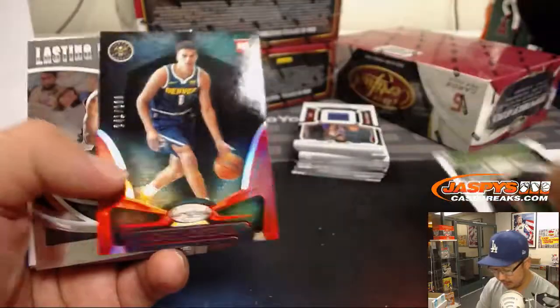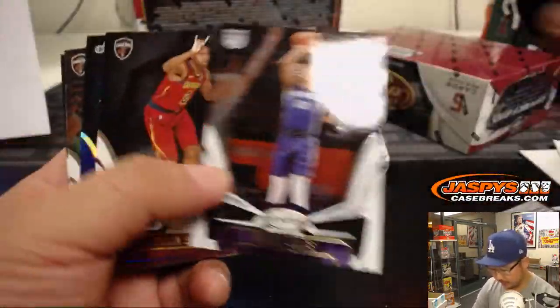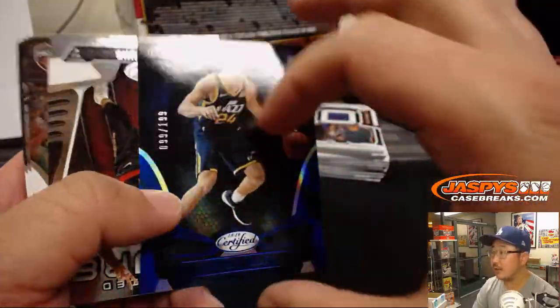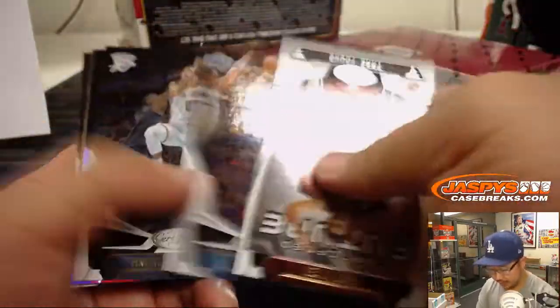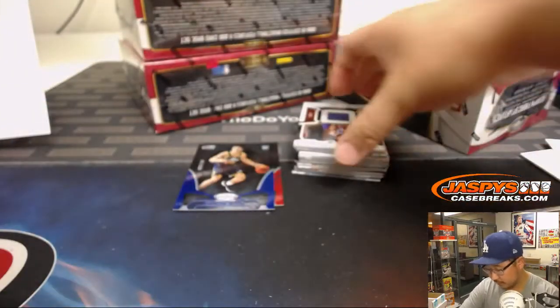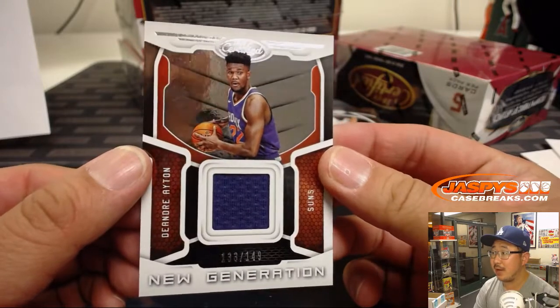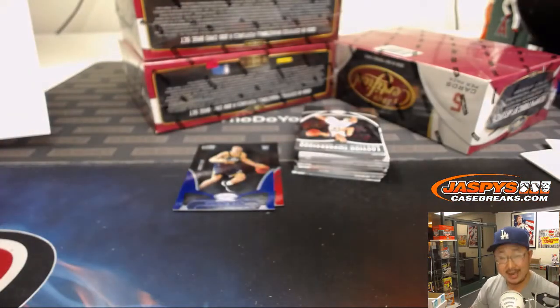All right, next box. Good luck, everybody. Michael Porter Jr., $299. We got Grayson Allen for the Jazz to 199. We've got DeAndre Ayton, 133/149, new generation relic for Aaron and the Suns.